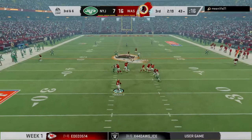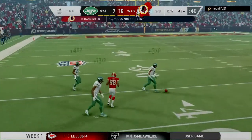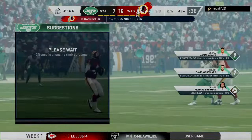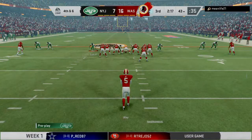Here's Haskins. Oh, incomplete. Nearly the pick they needed. They would have loved one there, but at least it does get them to 4th down.